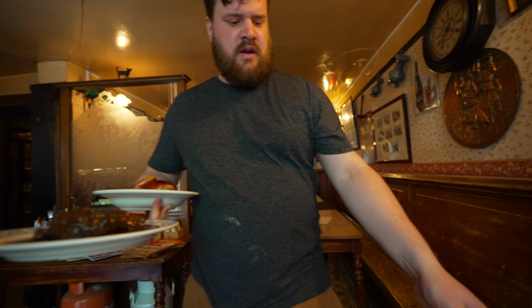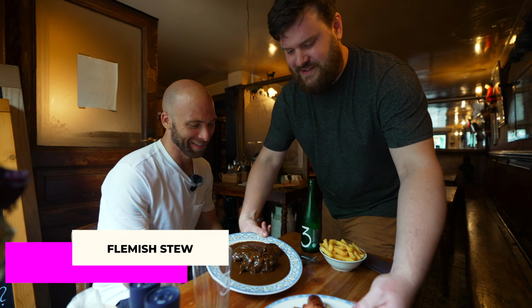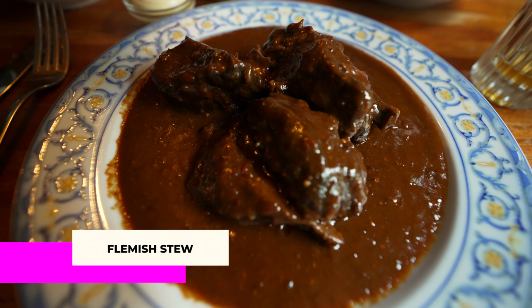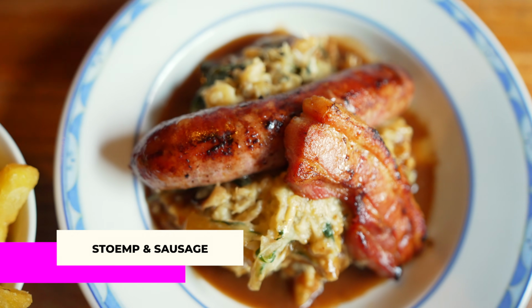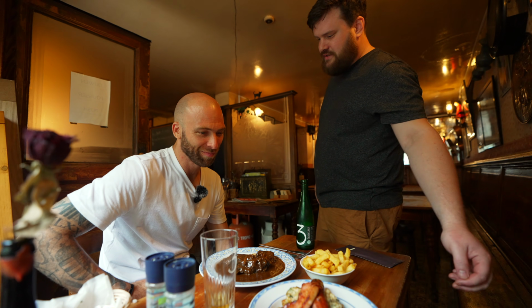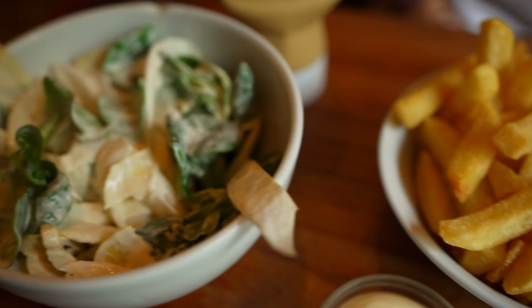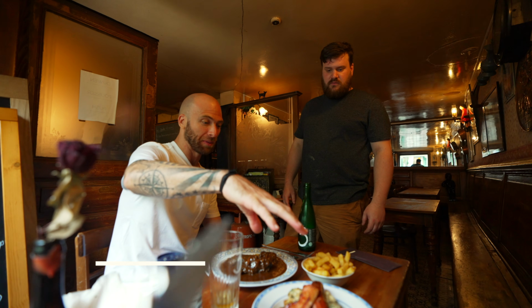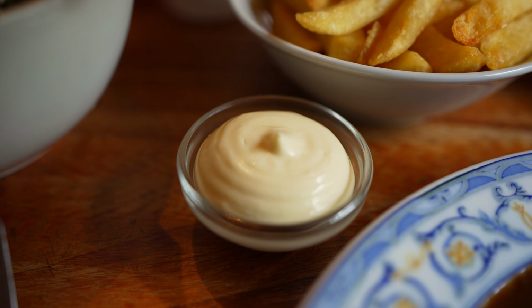Very special occasion. I rarely come to the table. You rarely come to the table. Serve anyway. Oh. This is Flemish stew, or carbonade flamand. Carbonade flamand. This is stoemp. Stoemp. Saucies. So good. So that's bacon, but like from a higher pig. Yes. And then under we have mashed potatoes. We have the frites on the side, but the frites with this sauce is gonna be unbelievable.